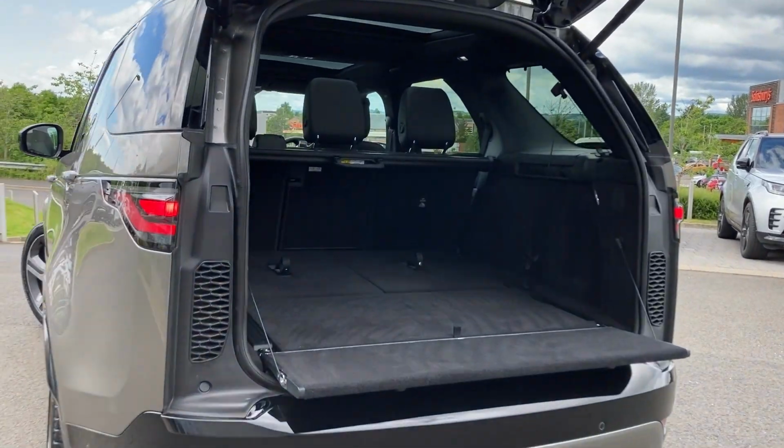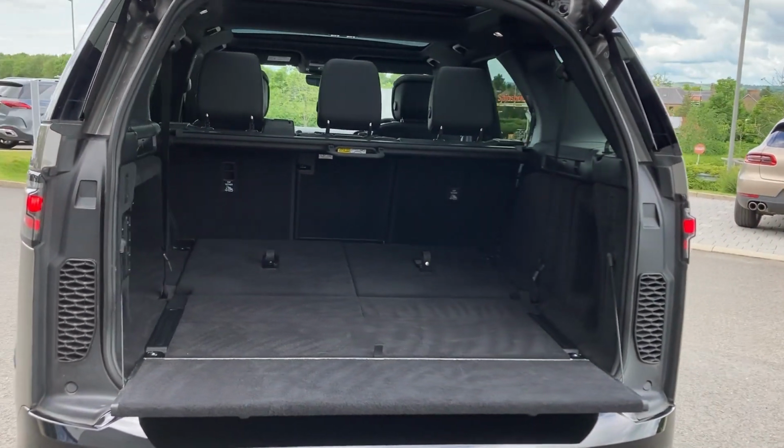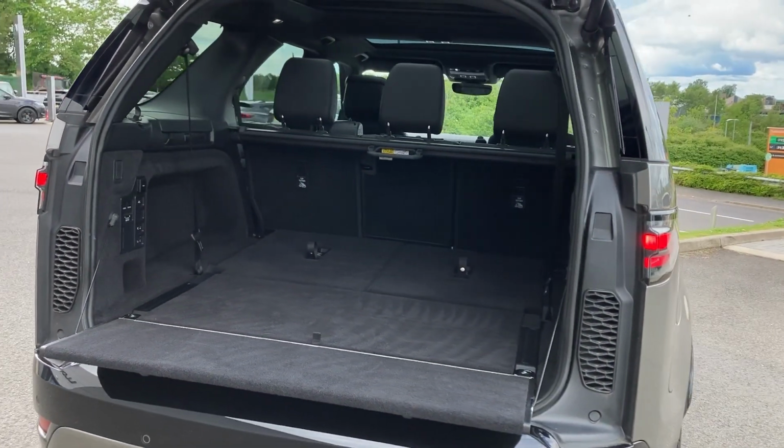tow bar. As we enter now beneath the power tailgate, we can see the folding third row seats, the second row seats with the load tow, and the parcel shelf.